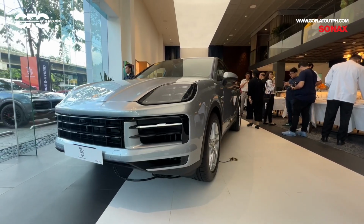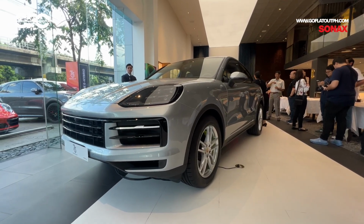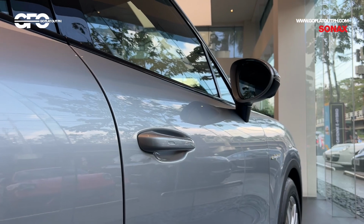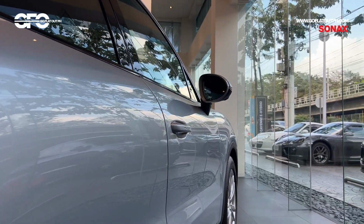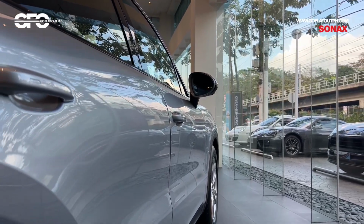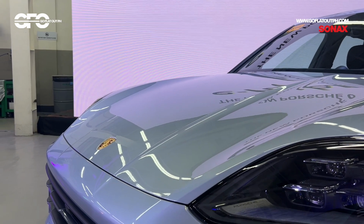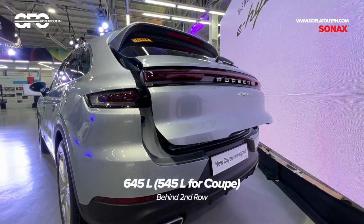And then apart from the revised engine, the entire Cayenne range also gets a host of chassis upgrades, chief of which is the standard adaptive suspension. Called the Porsche Active Suspension Management or PASM, the adaptive suspension now comes with two-chamber technology, which basically means you now get two separate chambers for both rebound and compression.